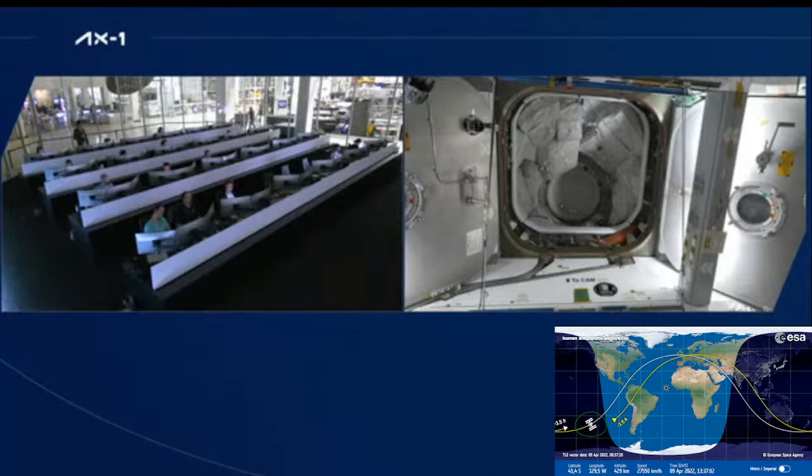We were originally planning on getting the hatch open. FYI, we're going to reconfigure for hardline comm. It will take down comm to Dragon for about 2 minutes, and we'll give you a call when it comes back.